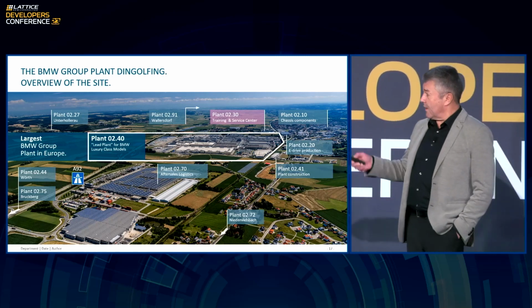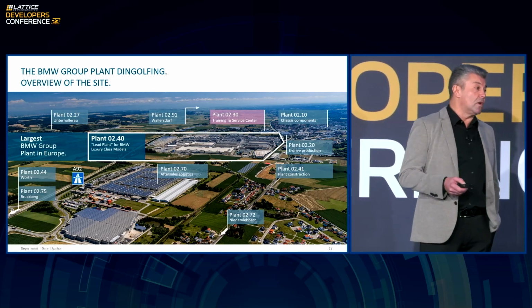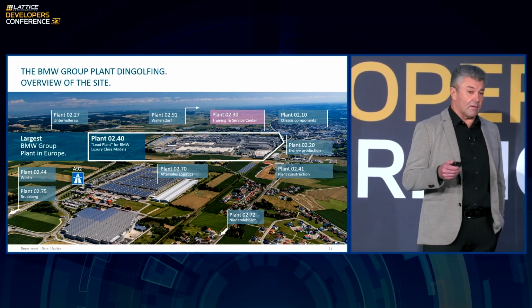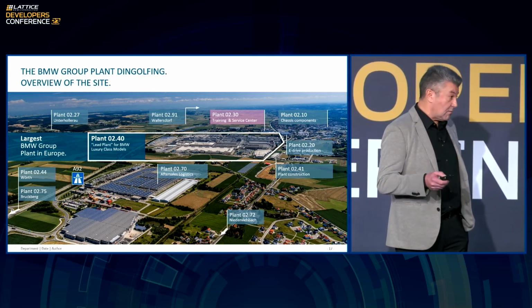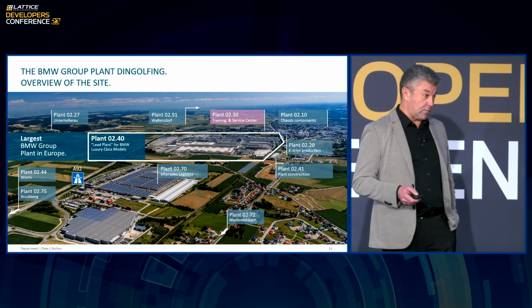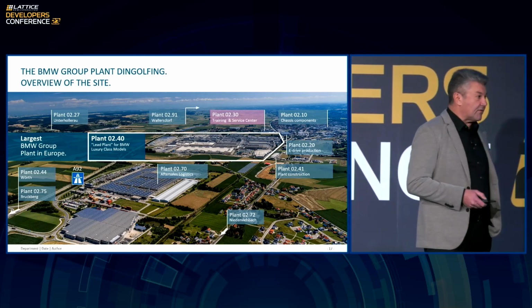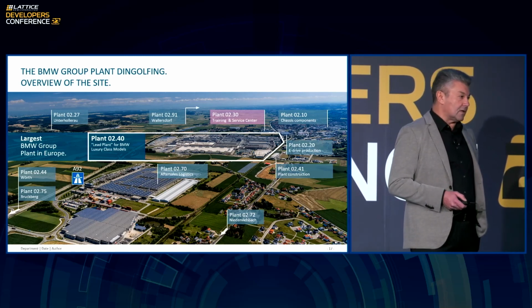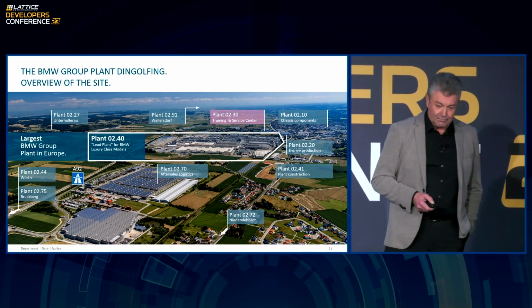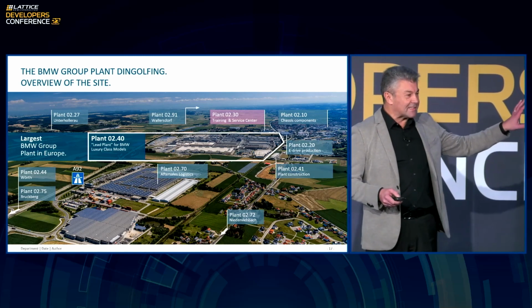And we have the competence for the whole manufacturing. We have a vehicle plant, we have an electric plant, and we have a component plant. And we have the biggest after-sales department. We deliver parts to the dealers. Okay, that is the business side.